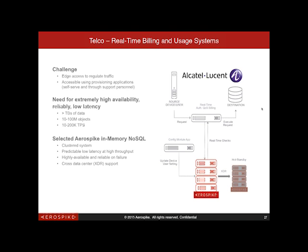So I've given you 3 stories on highest and best use cases for Aerospike and the kind of applications we support. And now I want to turn it over to Alvin Richards, our Vice President of Product. Let him walk you through a little bit of how we do what we do. And then I'll come back and tell you a little bit more about the verticals that we sell into, and then we'll go into a Q&A.